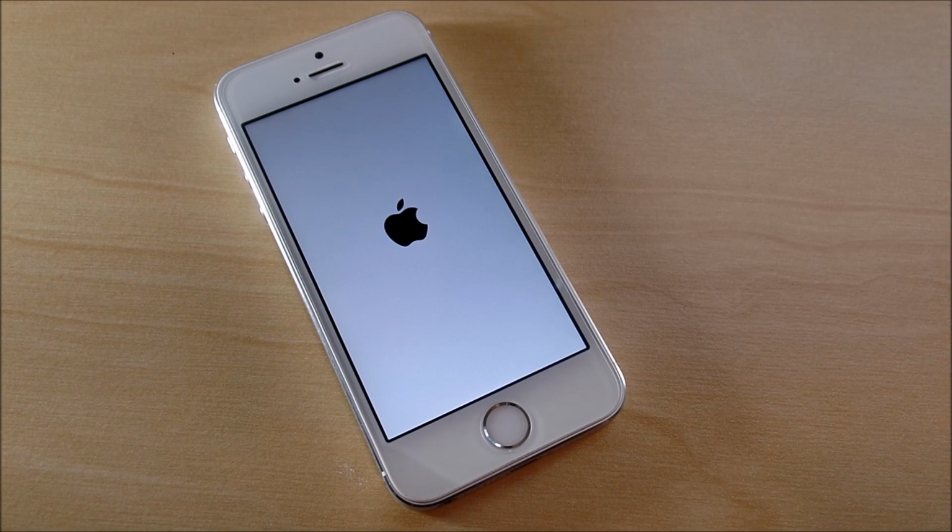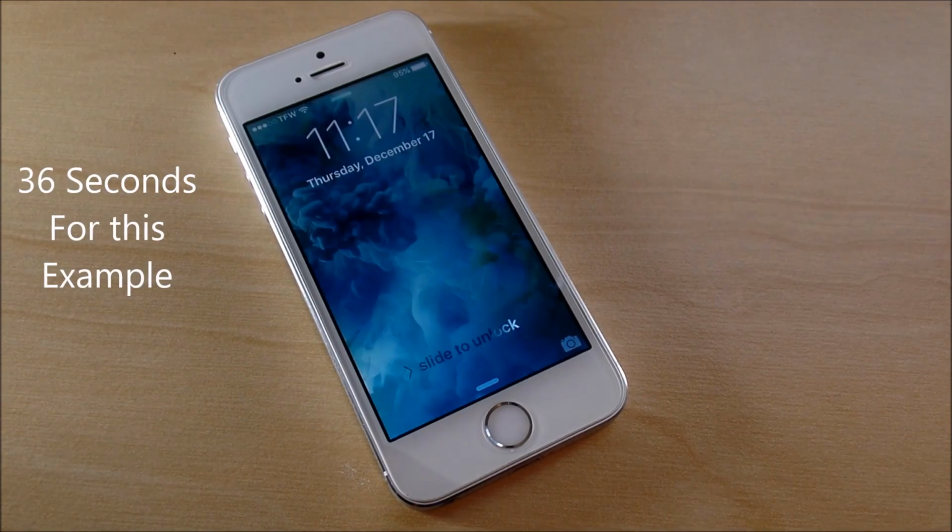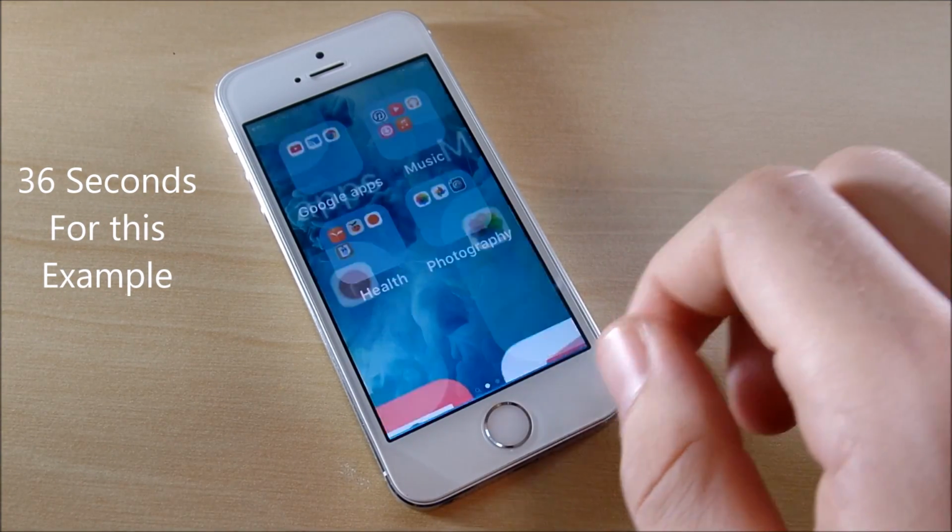So as it's booting up, you can see it's taking a little bit of time. I notice it boots up here and there about 25 to 35 seconds, which is actually pretty fast for the iPhone 5S. So I think it's going to boot up real quick. So there it is, and we are in.